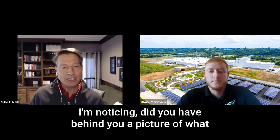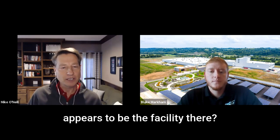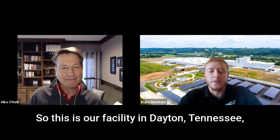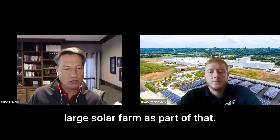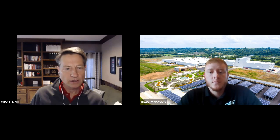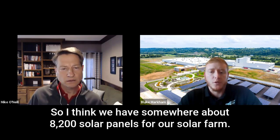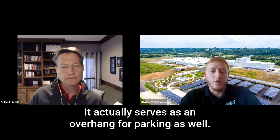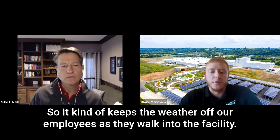I'm noticing, do you have behind you a picture of what appears to be the facility there? Am I seeing that correctly? Yes, you're correct. This is our facility in Dayton, Tennessee. And as I'm looking at it, it looks as if you've got a relatively large solar farm as part of that. Yep. I think we have about 8,200 solar panels for our solar farm. It kind of has a dual purpose. It actually serves as an overhang for parking as well.